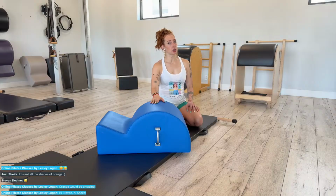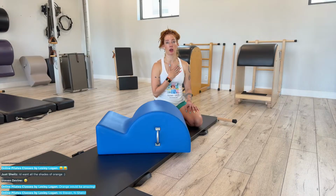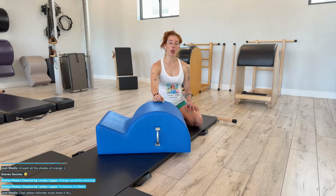So custom colors just usually cost extra. You do usually want to go through a salesperson at Balance Body or Contrology. You can go through ours. Just hit me up on Instagram with your requests and I'll handle that. If you have any questions about colors or which color to get, you can also put in the comments below.